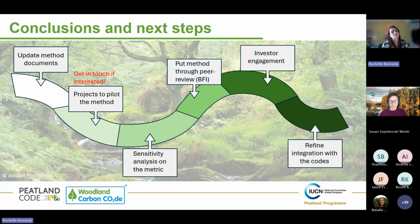So please do get in touch with us if you're interested in doing this. There are a couple of email addresses on the final slide for you to get in touch. I know that some of you have been in touch already with the Woodland Carbon Code, so we hope to get back to you quite soon on how that would all work once we've heard back on whether or how much funding we can secure for this next year.